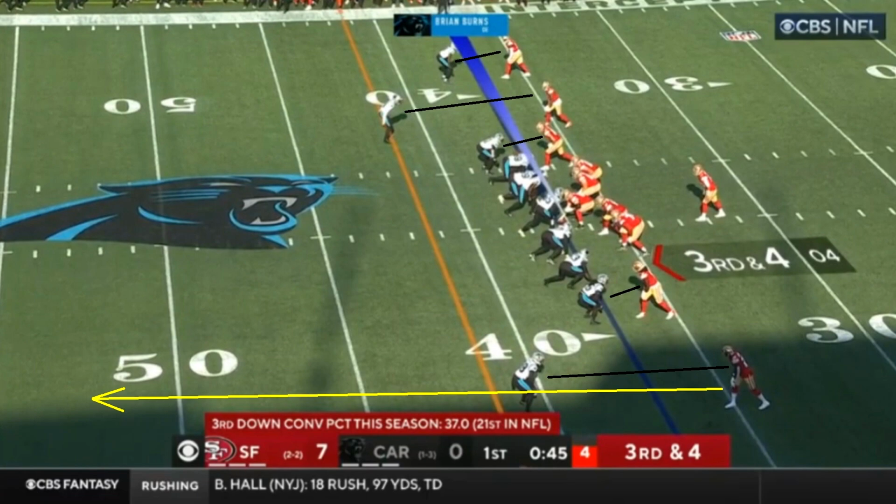You see that there is a go route on the outside, which is a pretty good route to throw against this type of coverage, right? Because, listen, if the quarterback falls down or something, it can be a touchdown, but regardless of that, it's just a one-on-one matchup deep down the field.